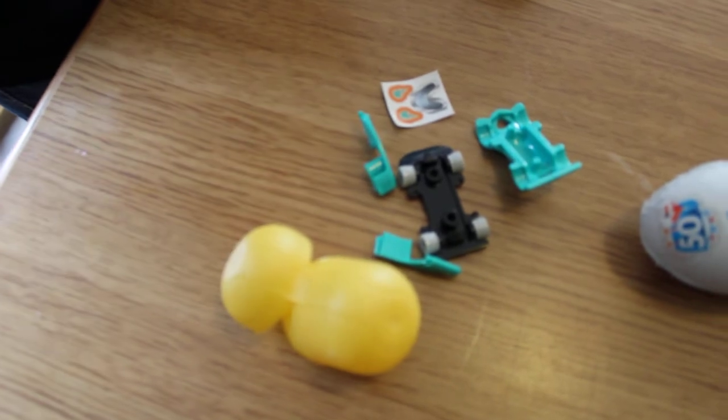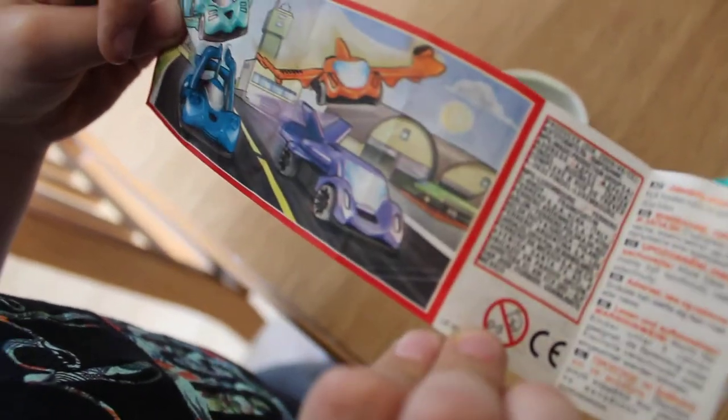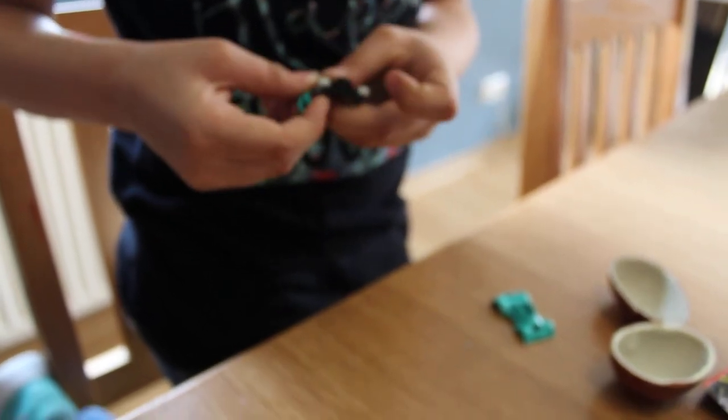Can we put it together? Well, I think I have one. You have one of these? Yeah, I have the blue one. Which one? Let me see the paper. I already had the blue and the orange, so all I need now is the purple. Oh, cool. Because we got the teal one today. Put it together real quick. It doesn't take but a second to put it together, right? Doesn't take that long.